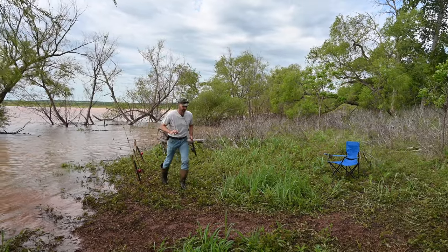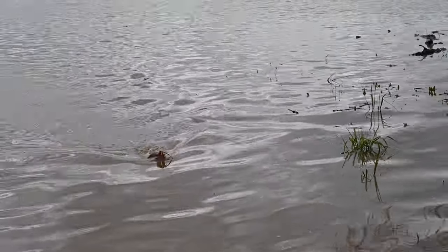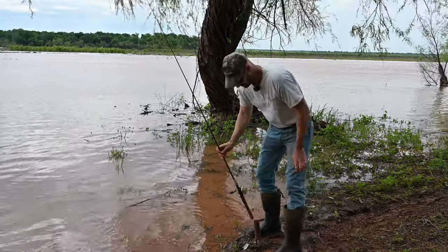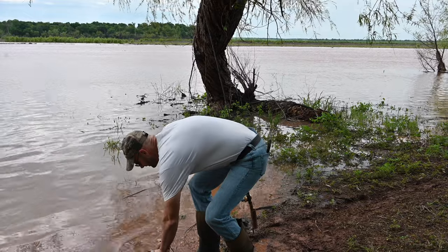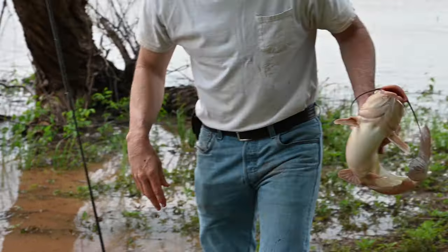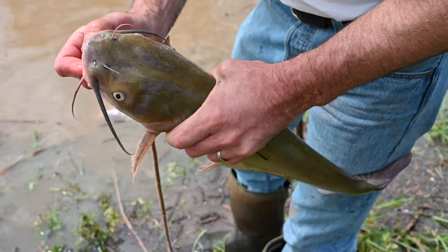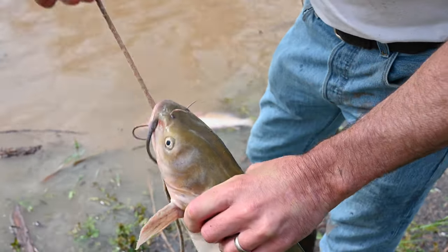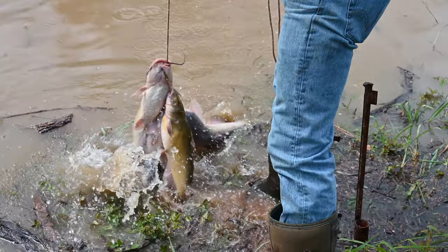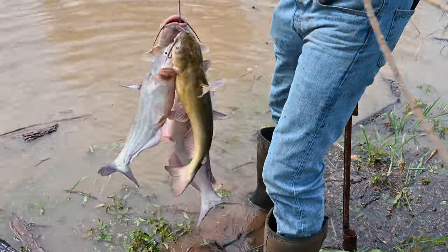Put some earthworms on this one. Tell you what, I take those all day long, twice on Sunday. Really nice eating size channel cats. Doesn't have to be worms. I think I'm gonna string him up. I don't know what the bite force is on these channel cat, but it's up there. Well, we've already got enough for supper. It's just bonus from here on out.